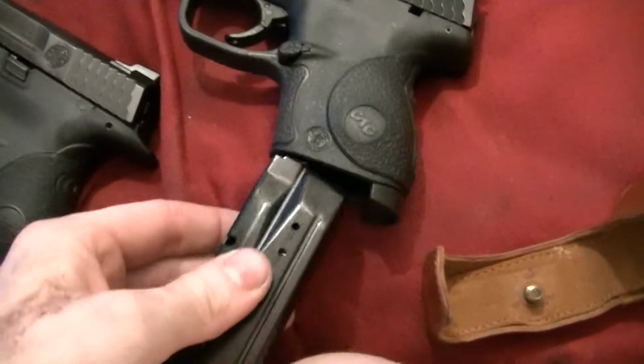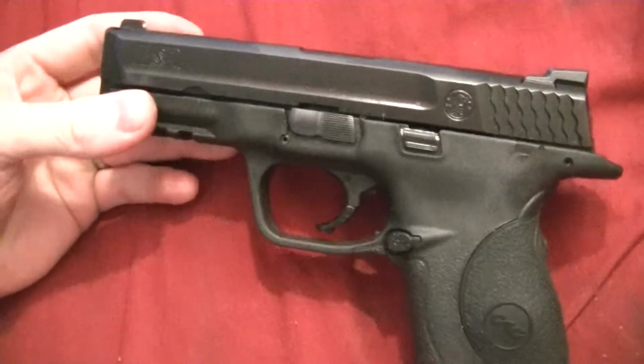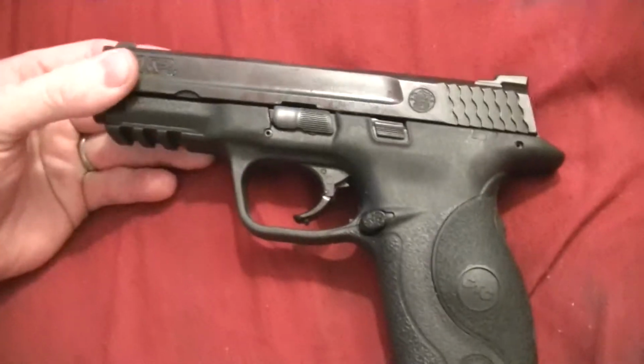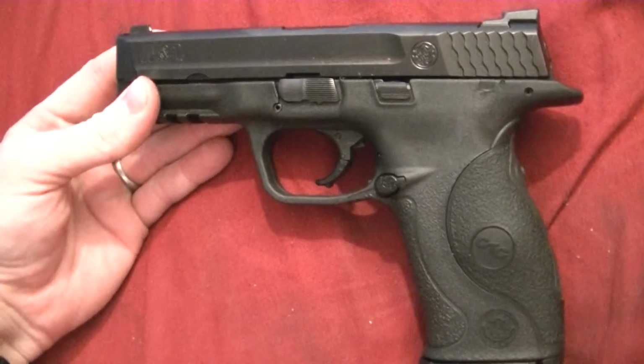If you're willing to take the extra kick, because believe it or not, even though it goes the same velocity, the same speed, this extra weight to the bullet is going to add some kick to it. So yes, the 40 cal is going to have some extra kick. That being said, you guys know the difference.